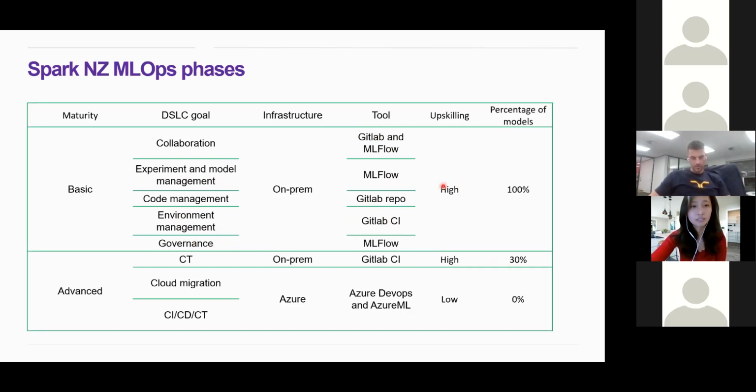What we noticed is that in this period, the upskilling requirement was extremely high because most of the people who were working in this particular development phase did not have too much experience in using all these tools that enable all these things. That means the amount of upskilling that was required was extremely high. And at this point in time, 100% of the models that run in Spark are definitely in this particular phase. So all these components exist in all of them.